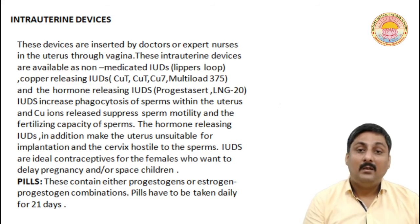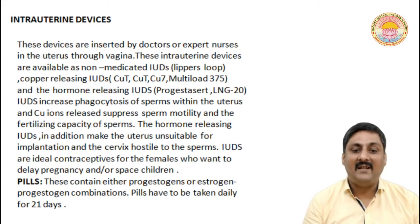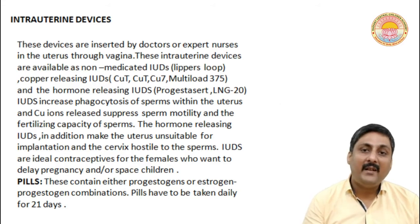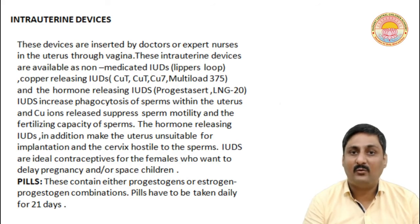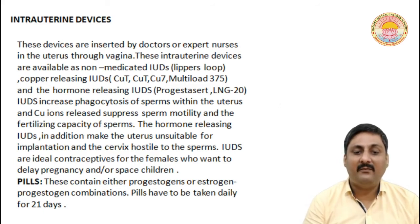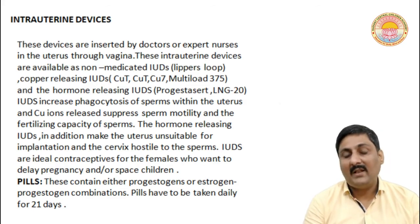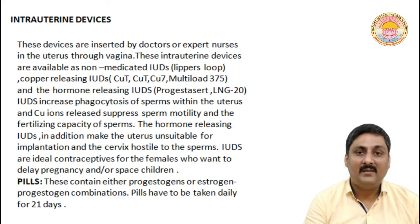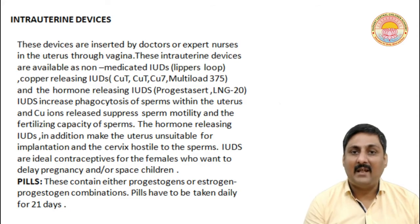Now IUDs are ideal contraceptive methods, especially for those females who want to delay pregnancy or space children. Now let us talk about one more contraceptive method, that is pills. They contain certain hormones such as progesterone and estrogen. Pills are taken daily for 21 days. Now you know that in the menstrual cycle certain days are fixed for menstruation. So after the menstruation these pills can be taken.